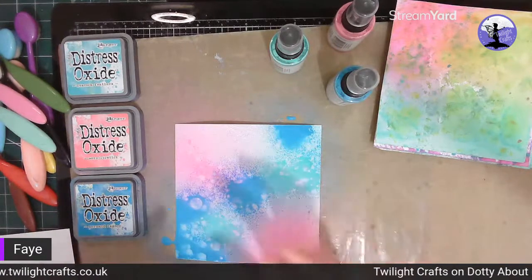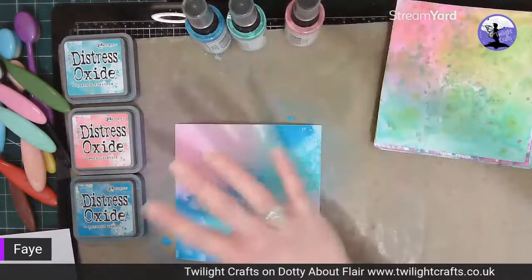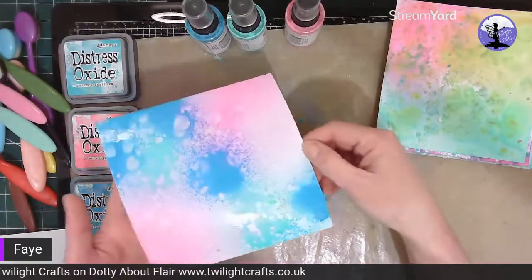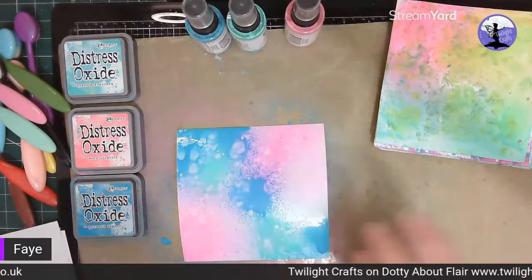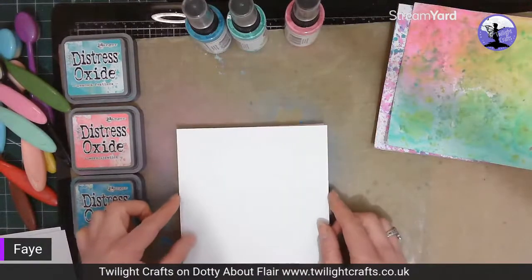No gesso. If you want to, you can put a layer of gesso on the back, and it just pulls even more because it resists the card. I'm going to see if I can hold that up. So that's one way. But another way that I quite like is you just take another piece of card and you get sort of a double print.